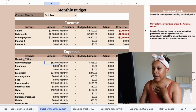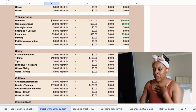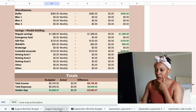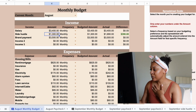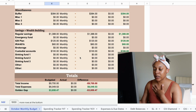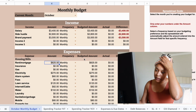So what are we looking at for income? We're looking at $9,700, which I really think that's what I had to work with in August too. Oh, $8,200 in August. Okay, because the rest was just $1,300. Okay, just want to go back and see. So $9,700. Let's go in and see where this needs to go.